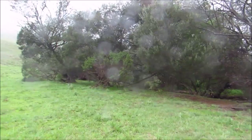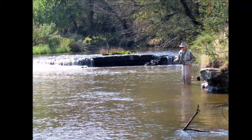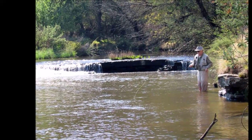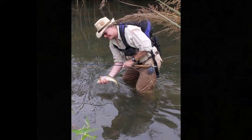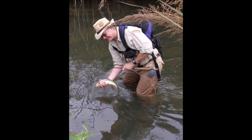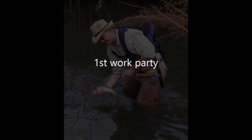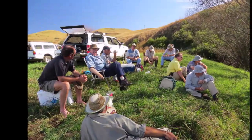The Natal Fly Fishers Club has access to some of this water. It's great fly fishing water. It hosts brown trout, and we decided to do something about the problem. So in 2014 we had a work party to try and remove some of the wattle trees and bramble occupying the river banks.